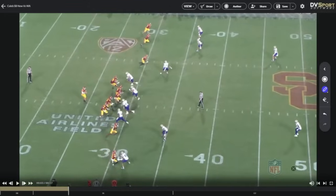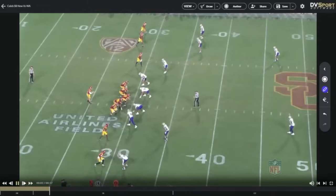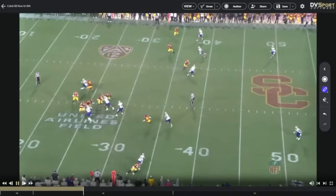So now hopefully you understand my tweet a little bit better, just about trying to figure out who this guy is as a quarterback. Okay, great playmaker, no doubt. Extremely talented physically, no doubt. What is he as a processor of information? Because we're not seeing a whole lot of processing.